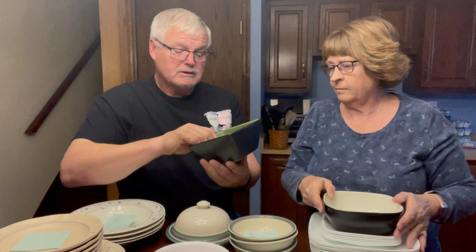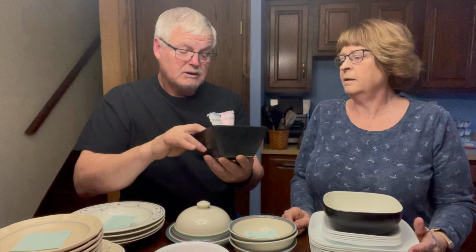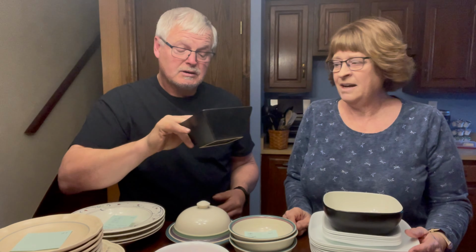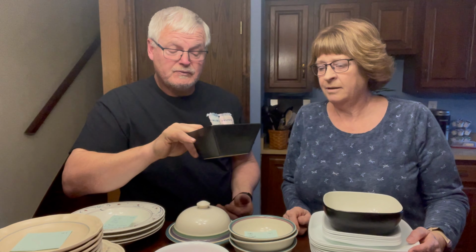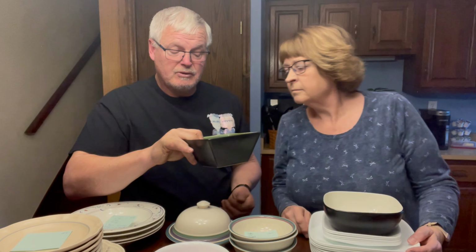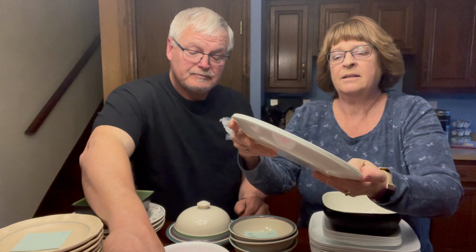Then we got this. This is Oneida stoneware. It's a black and green bowl. And it's Mandalay. Yeah, I think that's a neat bowl. I'd like to have a set of those. We paid $2 for it, and she's listed it at $12.99 or a $9 offer. So of course we found Corelle ware, and this is called Green Basket Weave.